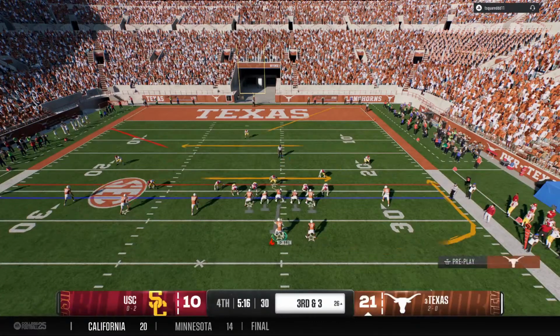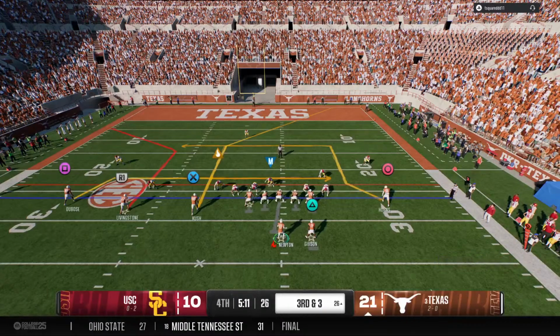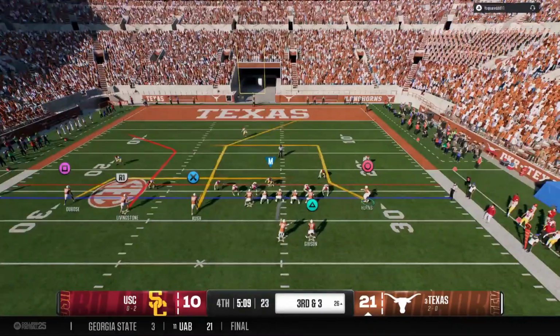I got to save time. I got to save possessions. What do I do to end the run? Now I push the quarterback out of bounds. He goes out of bounds. Thank you. I didn't even have to waste a timeout. Nice job by the D.